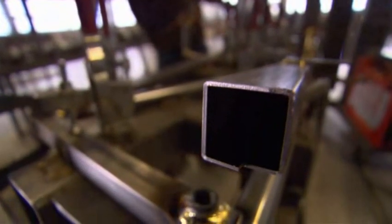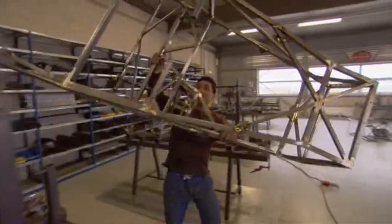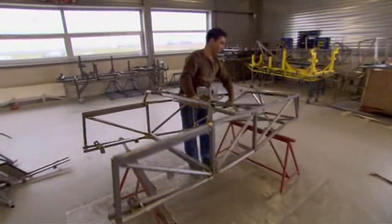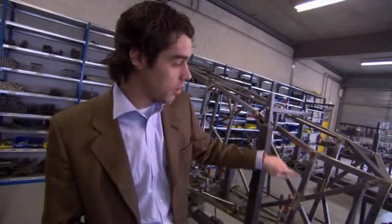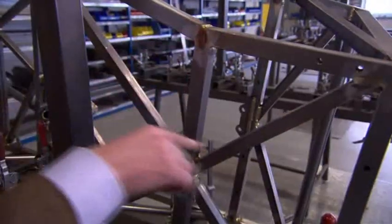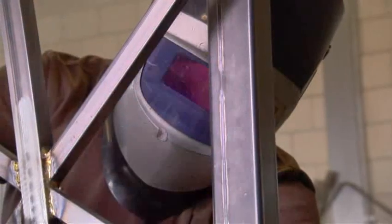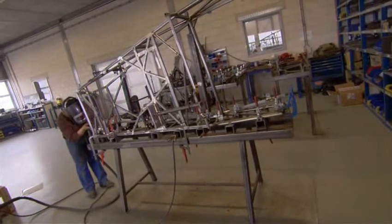It's made of normal laser-cut steel, and it's very stiff. These tubes are less than 1 millimeter thick. And the chassis is a remarkably light 54 kilograms. Well, what you see here are triangles, and that makes it very stiff. Here you see one, here you see a big one, here you see one. And the triangle makes it very stiff, very rigid.